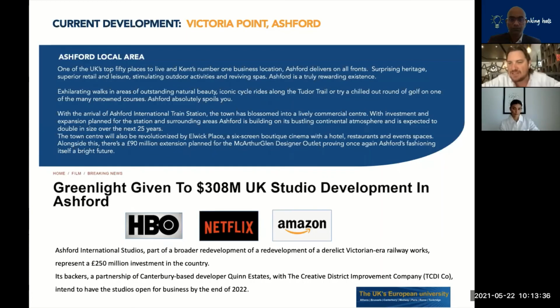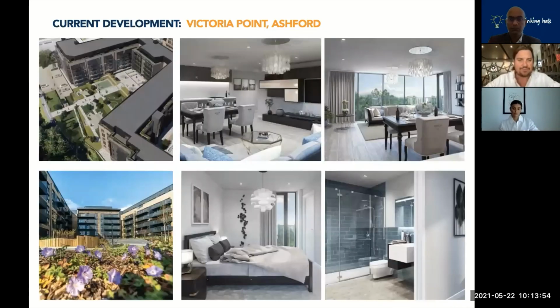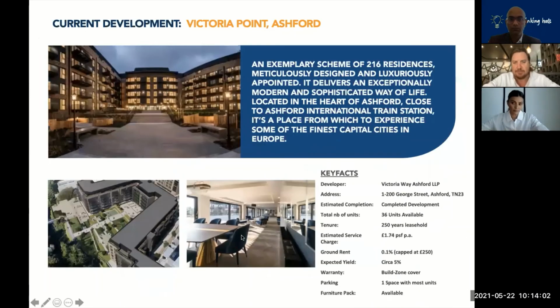This has probably been the fastest selling development we've ever had because they start at £150,000. So you're essentially selling a London opportunity here at £150,000 entry level with HBO, Netflix, and Amazon next door. It's very straightforward. It sells itself, really. You can see here, there's some CGIs, but also the actual photographs of the finished product. The other thing to mention, I'm just going to jump back.